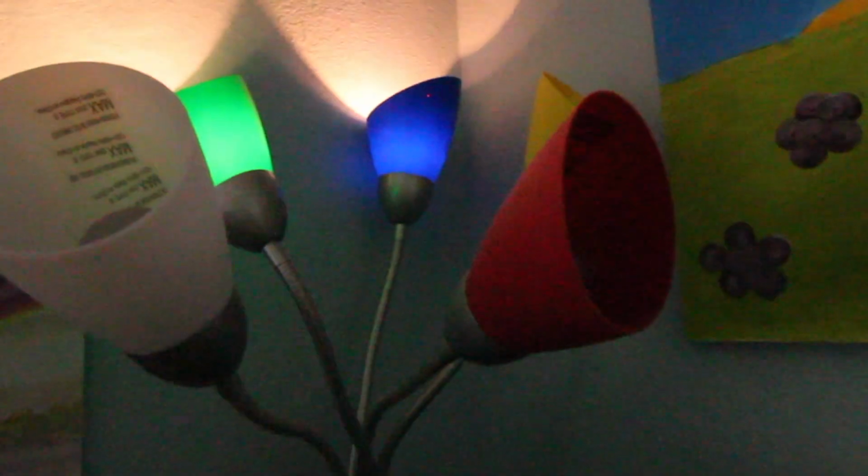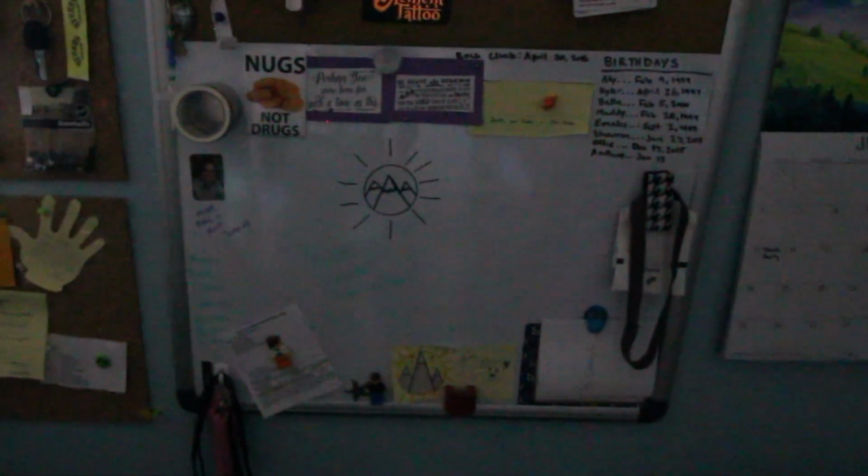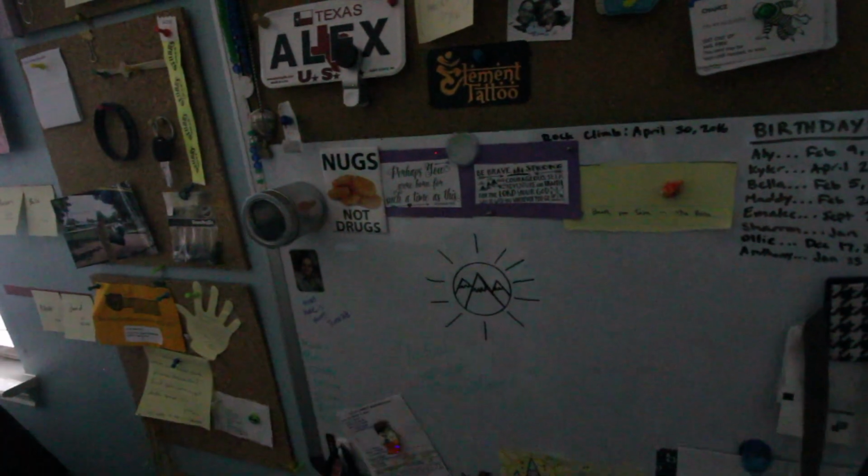This is my lamp. It does this. I don't know why I showed this to you, but here it is. And then to the left of that are some drawings that my friend Maddie did, and then my calendar. This was my whiteboard. It had a lot of things on it, a lot of little notes and then things to remember, like birthdays.